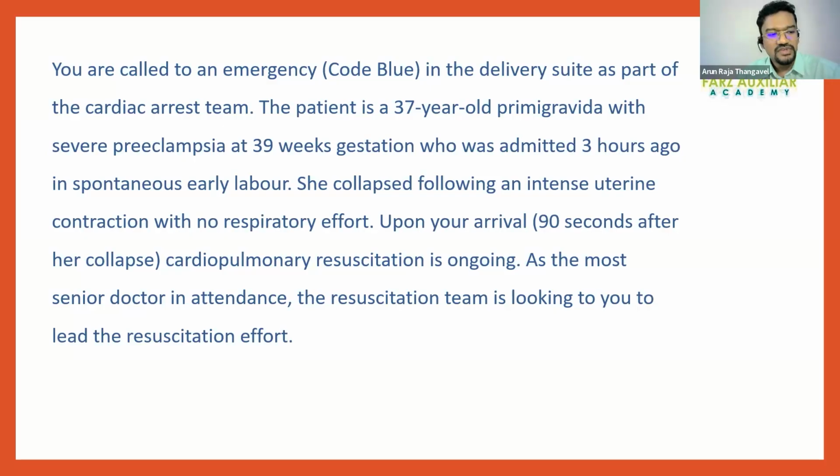On that note, we don't shift the patient while the arrest is still ongoing. We do the perimortem C-section at the same place, unless there is ROSC and the patient is stable enough to be transferred. Yes, definitely.